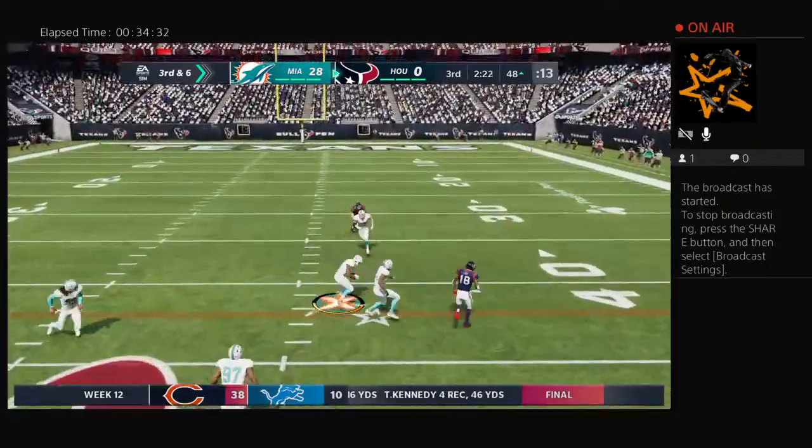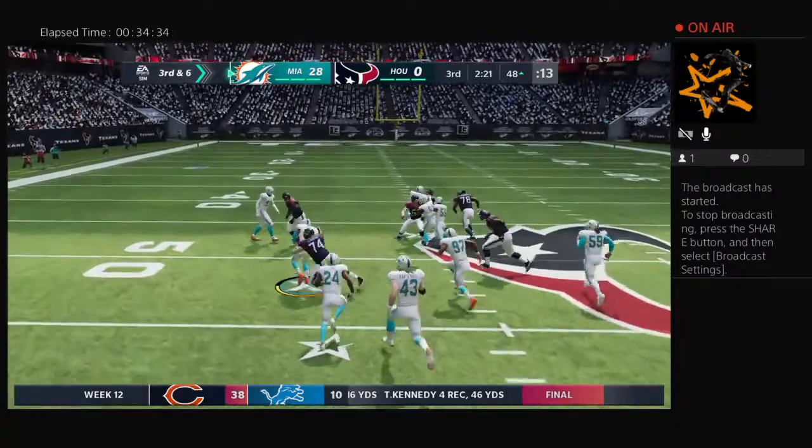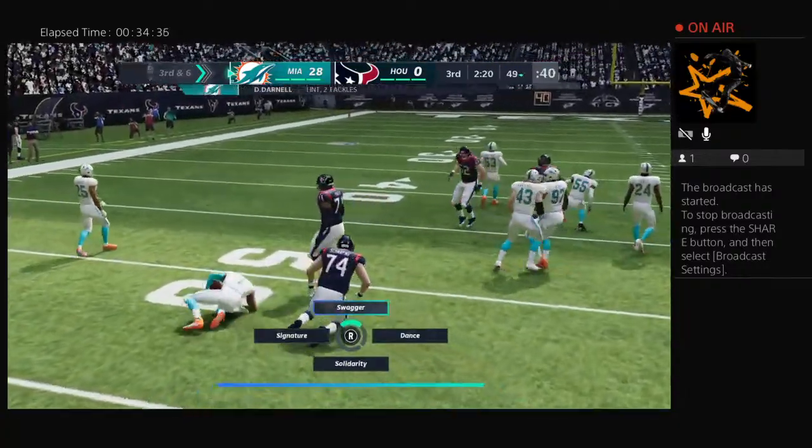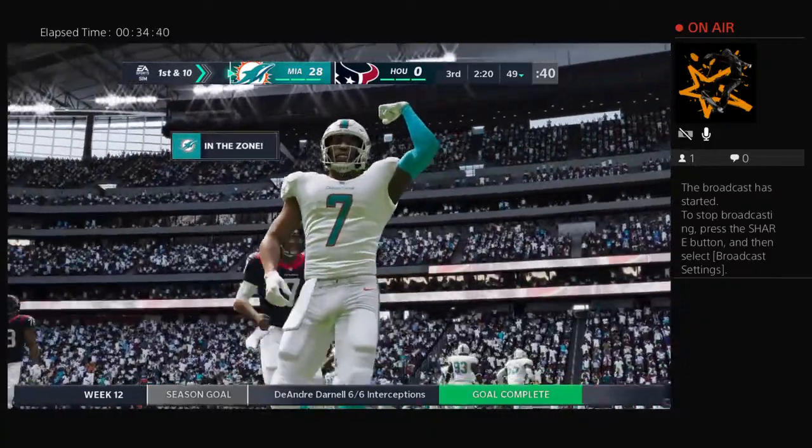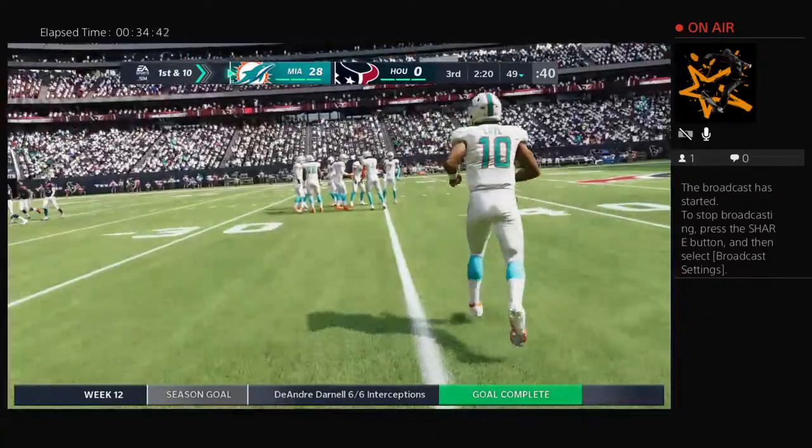Here's Brissett. And he's going to be intercepted a third time. Picked off near the 42. And he'll return this one just shy of midfield to the 49.